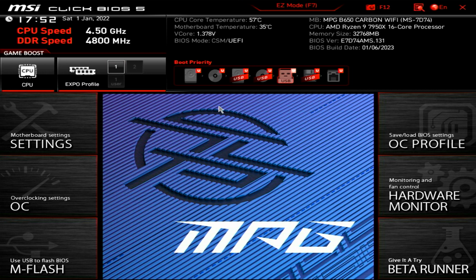So another option, if we head down here, is mFlash. Now this is where you update your BIOS version. And this is a really, really important thing to do to make sure that your motherboard is operating as stably and as fast as possible, basically, so you can get performance improvements, it can be more stable.